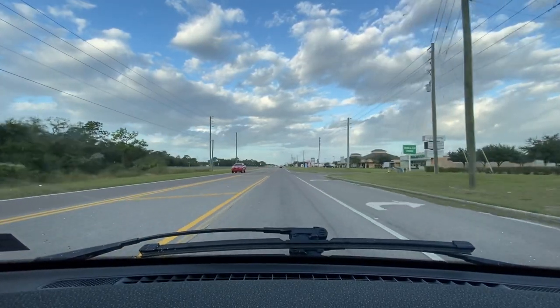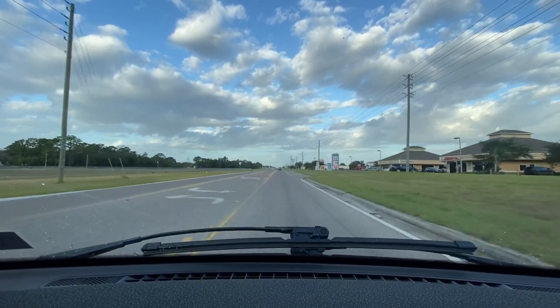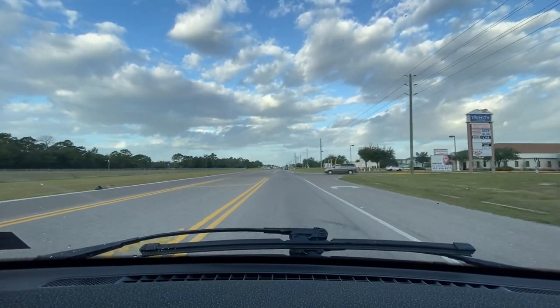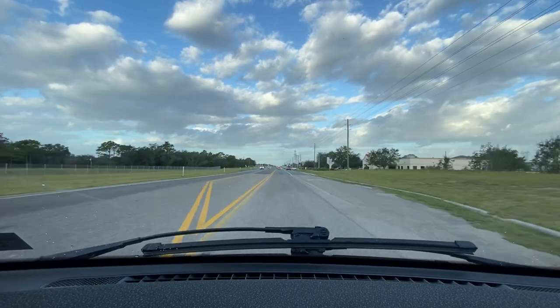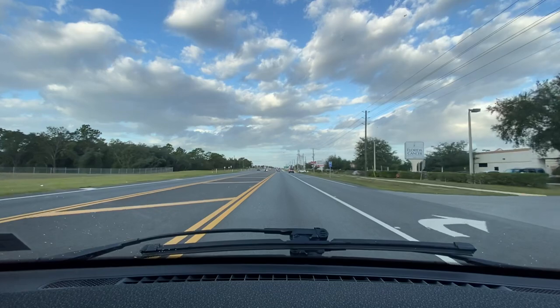There's a whole plaza over here with several businesses, like a Dollar Tree and all that stuff. This isn't the main plaza, but this is one of the plazas that I noticed in this area. If you go up more, then you'll get to the main plaza, which is like a Walmart, Cracker Barrel, Best Buy, and all that stuff. But we're not there yet. That's like 10 minutes away.